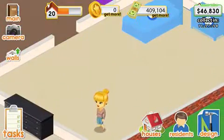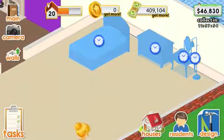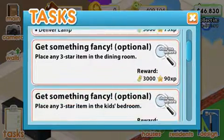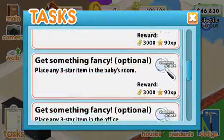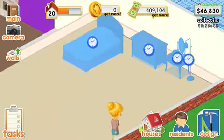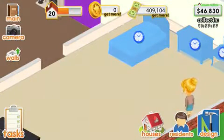And that's the basic design taking place for this room. And, well, what do you know, guys? Until this stuff can be delivered, we've finished this episode already.